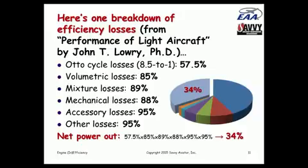will certify an engine. I think the highest compression ratio I know of on a 100 octane certified engine is 8.6 to 1. Any higher than that, and the engine simply won't meet the detonation tests that are required for it to be certified. So if you're operating at a higher compression ratio than that, you're a test pilot. But at an 8.5 to 1 compression ratio, an Otto cycle engine is only at best 57.5% efficient, because we're not compressing the fuel any more than 8.5 to 1 before we ignite it.